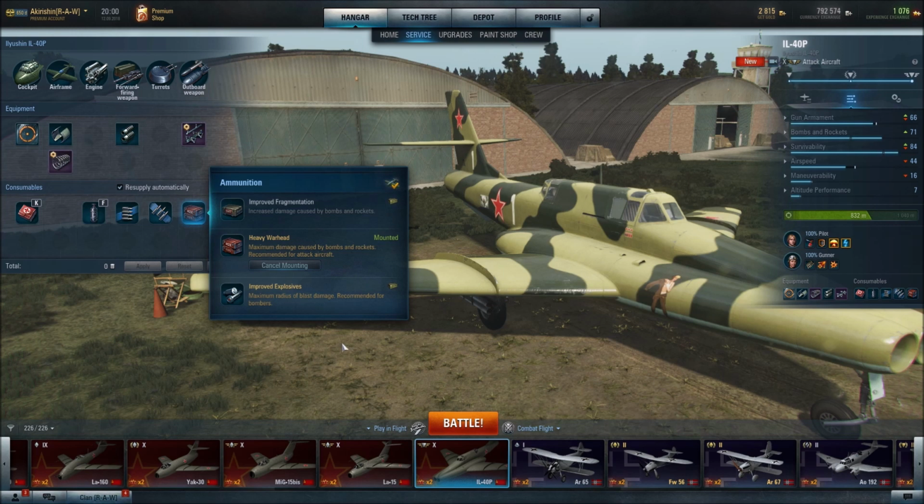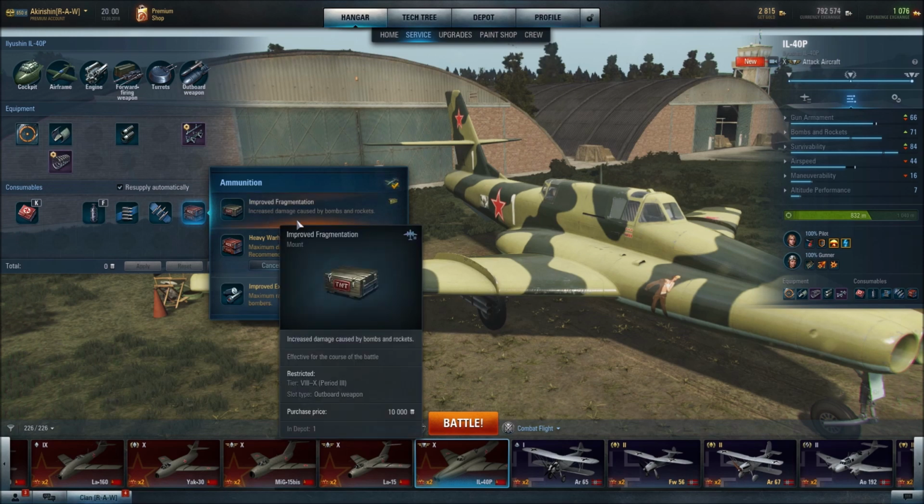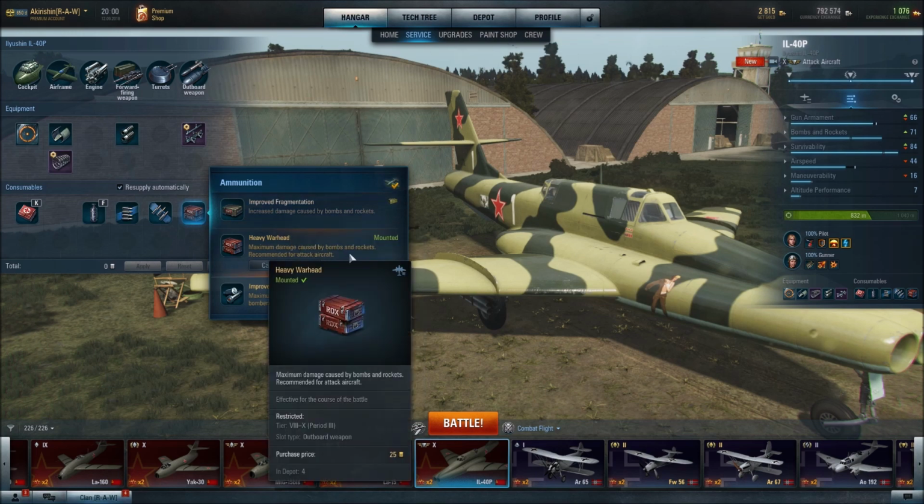Your other options would have been improved explosive, which increases the maximum radius of blast damage. I do think that's a viable option. It is nice to have extra blast radius, but that's more recommended for bombers, so I didn't go with that. Improved fragmentation, which increases damage caused by bombs and rockets, could also be an option, but again, I chose the heavy warhead.